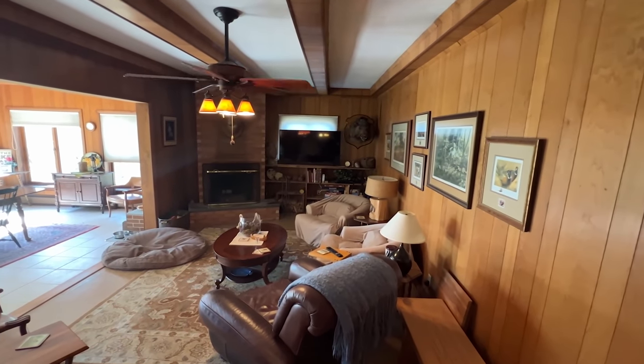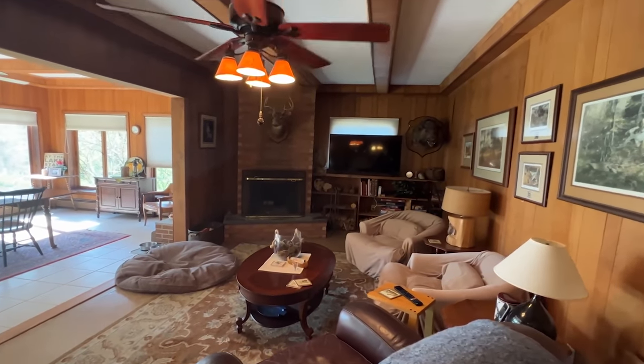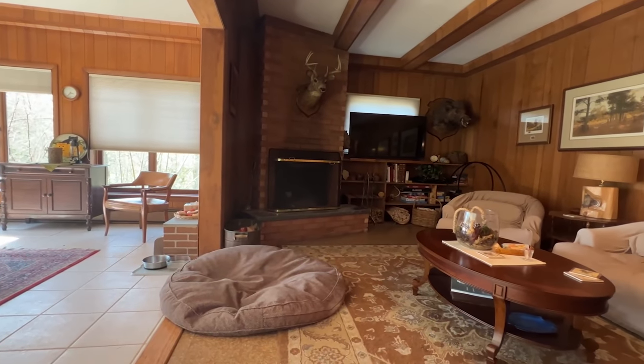Off of the kitchen, a sunken living room. What a comfortable place to sit and relax. Brick fireplace.